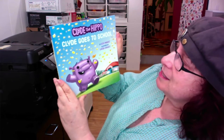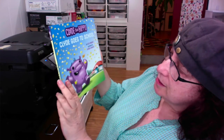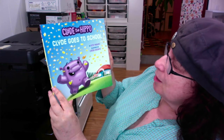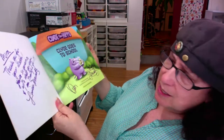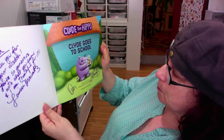Hello, I am so delighted to be sharing a sneak peek into two of the Clyde the Hippo series. They're for 3 to 5 year olds, and they are absolutely adorable. They're written and illustrated by Keith Marantz and Larissa Marantz, who I was lucky enough to have in at least one of our courses, and they're just beautiful people.